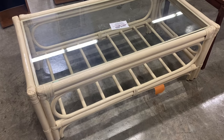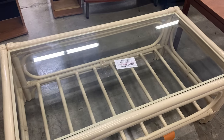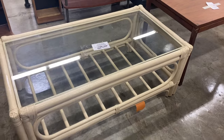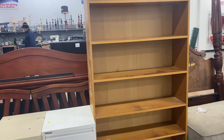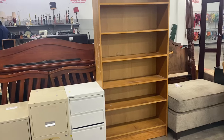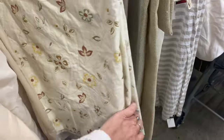I mean, I know it's a coffee table, but it's $39.99. It does not have a color on the tag. I actually need a bookcase in the shop. This is $24.99 for this bookcase, but it does not have a color on it. So maybe they're not putting colors on their furniture anymore. I don't know. Not a whole lot to look at here today.